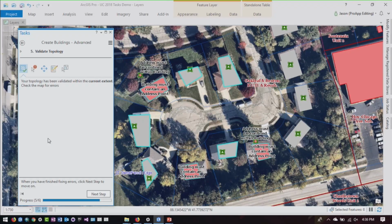One of the errors would be buildings must contain an address point. Another error is address must be contained within a building. So I can get an idea of what tools I need to provide my user in order to have him fix these errors that might arise. So we have what's called a palette. This is where you can run multiple tools in a non-sequential order and just go back and forth.